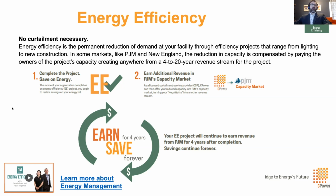The key takeaway is this is very easy money. Other than supplying the paperwork, you don't really need to do anything else. Cpower enrolls the project, you get paid, and there's no curtailment or activation of assets required.